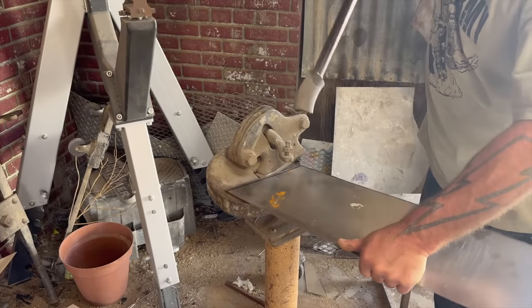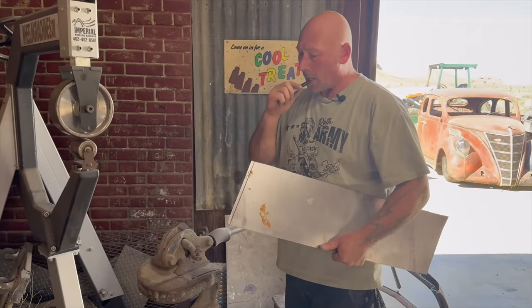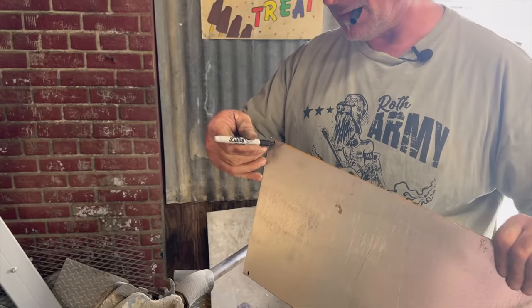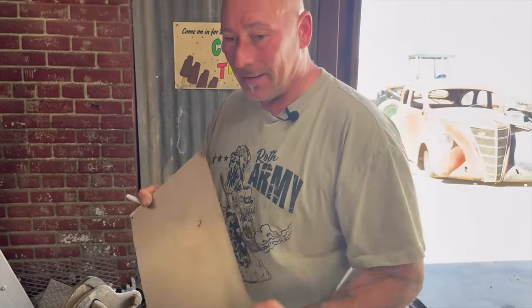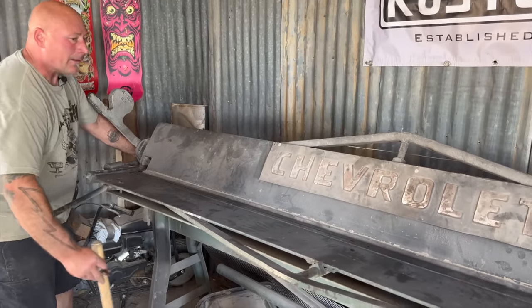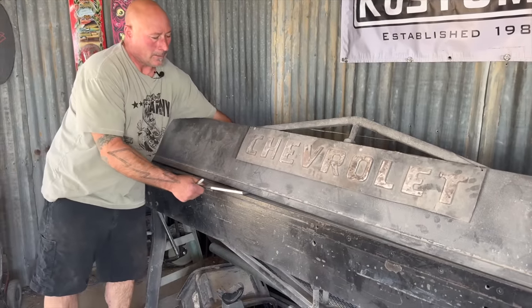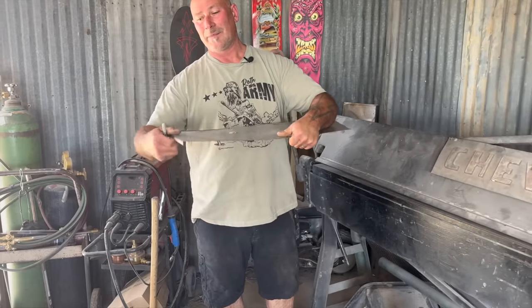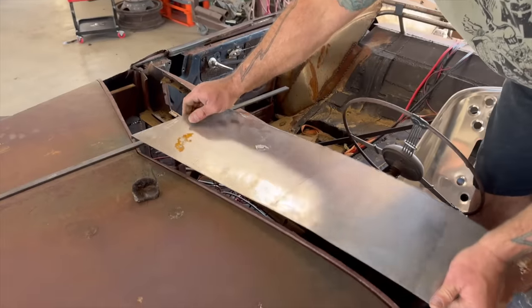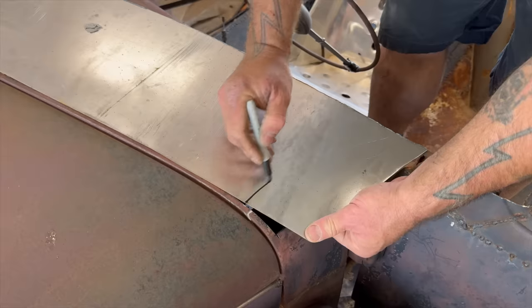So this mark I made here for the center, I'm going to put that in the break and bend it. That way when I join them below that post, center post will be very strong. I'll get to that momentarily. 90 degree bend on that. See, when it's in the car, this makes it very rigid. We want some tension in this panel.